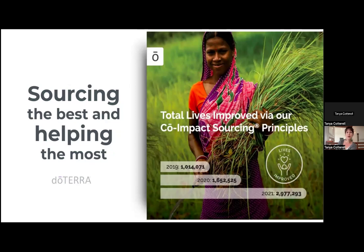They use a sourcing initiative that is an incredible above fair trade model called co-impact sourcing. And it's doTERRA's mission to pursue what's pure, including just knowing that from the moment you use that doTERRA product, you're making an impact on what we call both sides of the bottle.